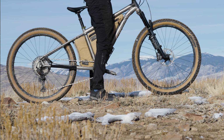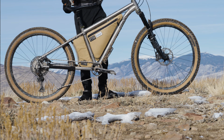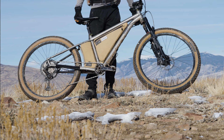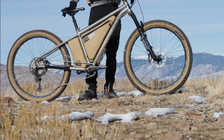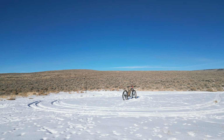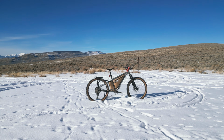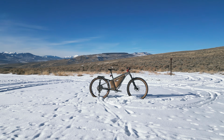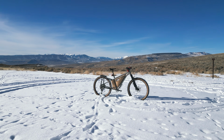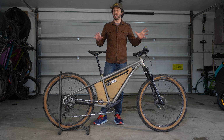All right, so while the new LVS does not come in a steel option, and there are no current plans of that happening anytime soon, I think the double-butted titanium tube set certainly makes the bike leaner than it definitely looks, coming in at 30.6 pounds or 13.88 kilograms with the two Sodero bags and a little bit of dirt on it, which to me is pretty light for all of this bike.